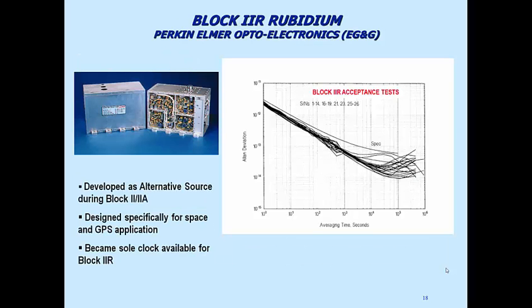Here's the acceptance test data. The same clock again. You can see it looks a little different than the Rockwell clock did, but it's still small, about like that. Designed specifically for space, specifically for GPS. Here's our acceptance test data, and I know again you can't see the numbers, but that's 10 to the minus 14. Remember the Rockwell clock was bottoming out right around 10 to the minus 13, so we picked up almost an order of magnitude in performance. Really a nice clock.